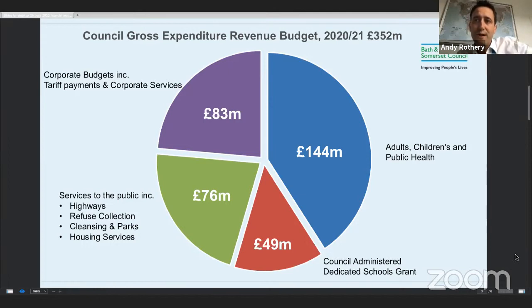So moving clockwise onto the next section, our adults, children's and public health services cost us £144 million. And these are our key services that support the vulnerable across the region. Also within here, we make a number of commissions on behalf of the NHS because we operate shared budgets with the NHS. So we also have health services that are funded from here.